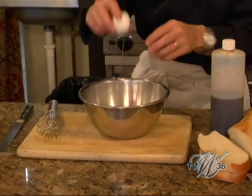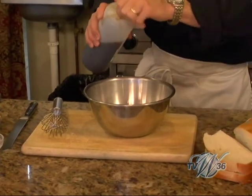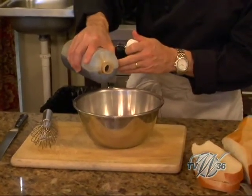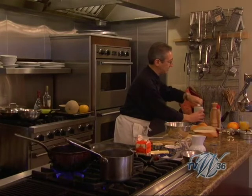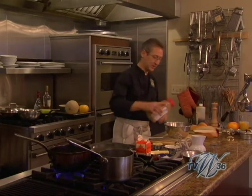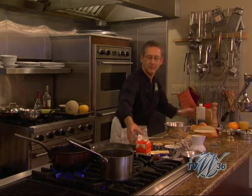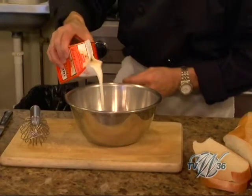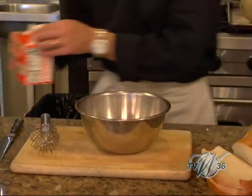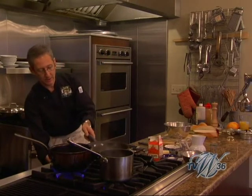A couple of eggs, a little drizzle of some vanilla extract. Some people put cinnamon on their French toast. We always put cinnamon in the egg mixture. And today I'll go a little bit heavier and we'll do a little bit of heavy cream in that. In the meantime, let me warm up another pan here.